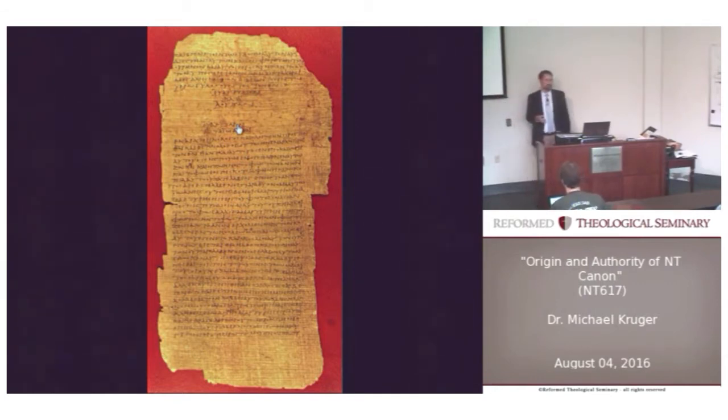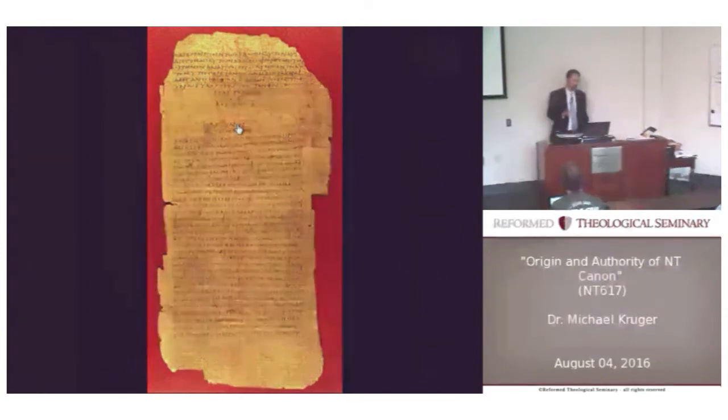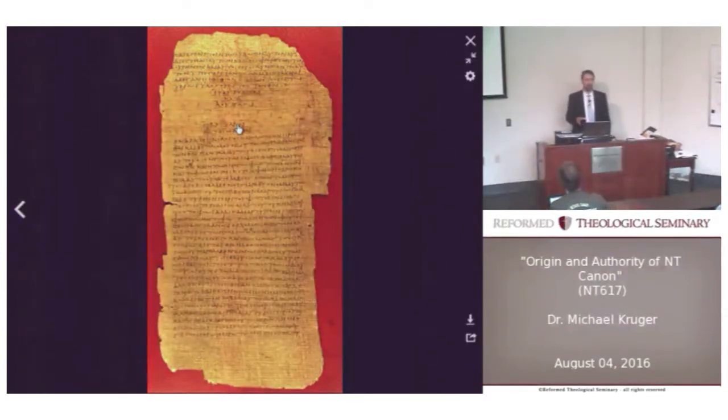One of the things that I'll point out in a moment, which is a fascinating fact, is that when we look at the canonical gospels in manuscripts, we never, ever find an apocryphal gospel in the same manuscript with a canonical gospel. You just need to make a note about that.